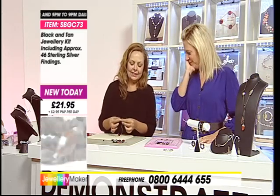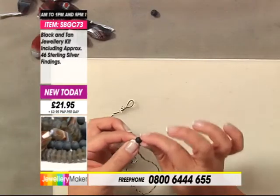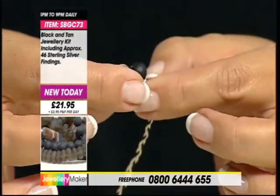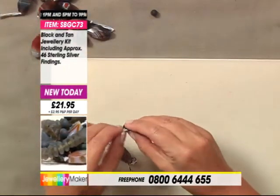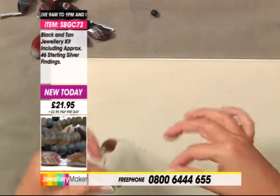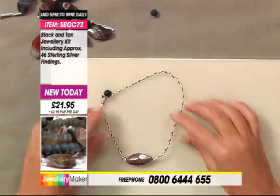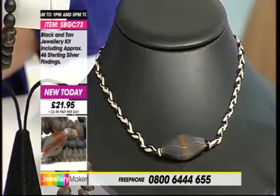And then at that end, what I did was I just threaded the cords, one cord through the black bead, and then tied a knot in the end. And then you see, da-da. That's gorgeous. It's a bit lopsided because it was speed, but you get the idea. So you could turn that into a bracelet or you could have it as a necklace. That's really lovely. I really like that.